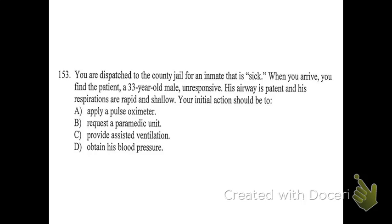A pulse oximeter and blood pressure are both vital signs. The pulse oximeter gives you O2 saturation, which is a vital sign. And requesting a paramedic unit, there's nothing to indicate that yet. That's farther along down the line than dealing with ABCs.